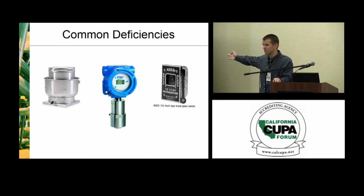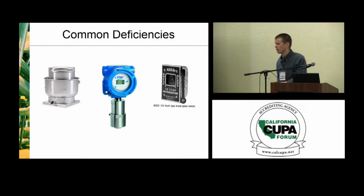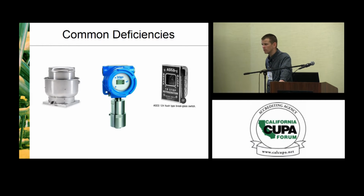So ammonia detection is one. There are still a lot of facilities out there that don't have ammonia detection, either stationary or even portable detection, meaning handheld detectors or worn detectors. And I know it's not a CalARP issue, this thing I'm about to say, but you cannot satisfy Cal-OSHA in terms of making sure your employees are not subject above PELs without some kind of detection.